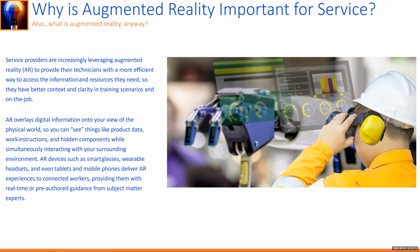And that's a little bit different from virtual reality, where you basically put blinders on. You don't see anything that's reality, but you just have that virtual image in front of you. And so augmented reality is that combination of the two.